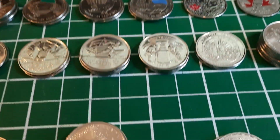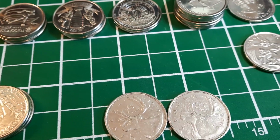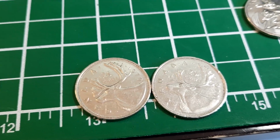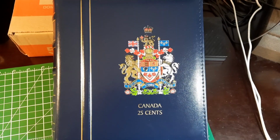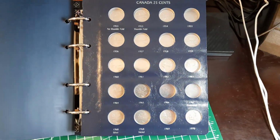The real finds, though, today, we're finding not 1, but 2 key date 1970 Canadian quarters. These are low mintage. These are hard to find. They're not in the best of shape, but that's what we're doing coin roll hunting for, is to see what we can find. So I've gone ahead and added our finds to the album, and we got a fantastic start.